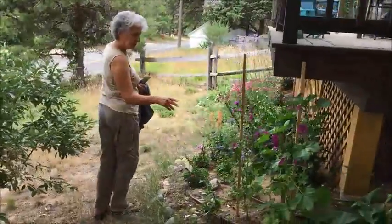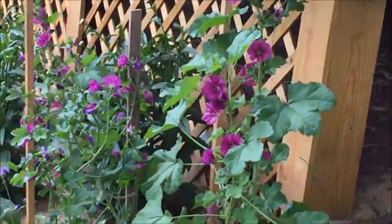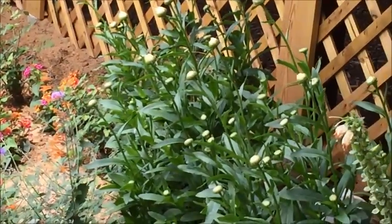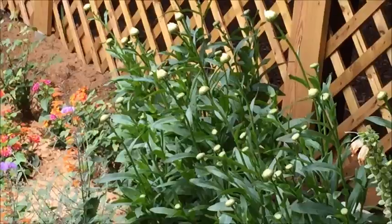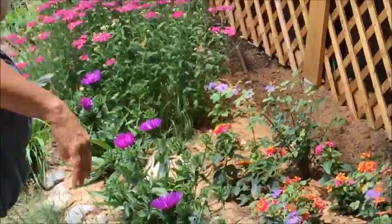So this is mallow that grows quite tall, and foxglove, and we keep saying that these daisies are about to pop, but they really are about to pop. This is Shasta daisy. And the idea of this garden was kind of orange and purples with a little white accent.